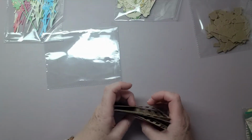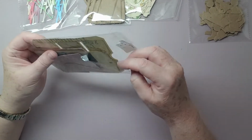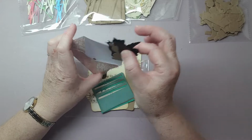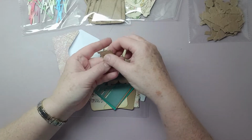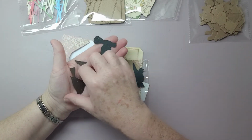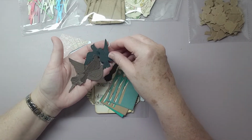And then Violet is so generous, she sent me some extras. So thank you, Violet. She sent me this lovely little envelope here, and in it I was amazed to find some more tabs here, which I'll put over there, and all these die cut birds. Aren't they gorgeous? Now I haven't got an autumn project on the go at the moment, so these will come in very, very handy.